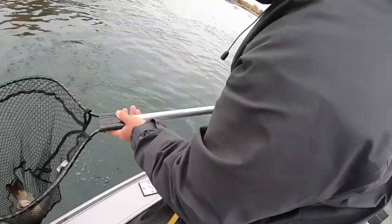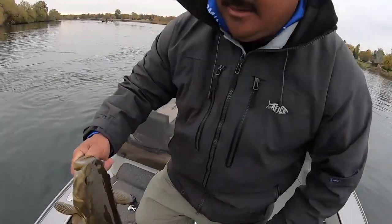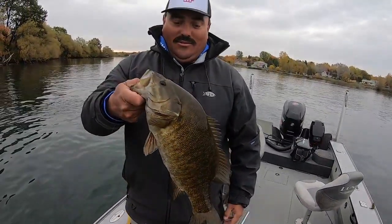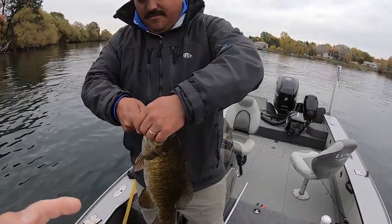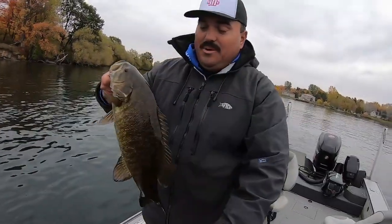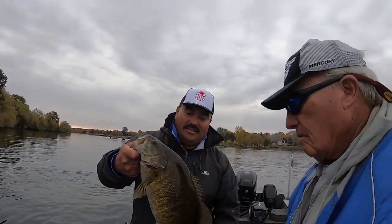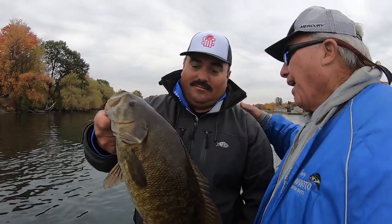Oh, Will. How big is that one? That's close to 5 pounds there. Oh, man, that's a good one. Look at that thing. It's a gigantic fish, really high form. So this time of year, you have just a ton of fish that size? Yes. The main population of fish we have here is this size. Wow. This is what we're going to catch a lot of today.